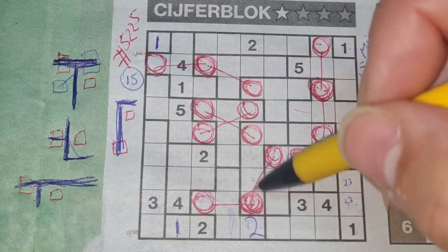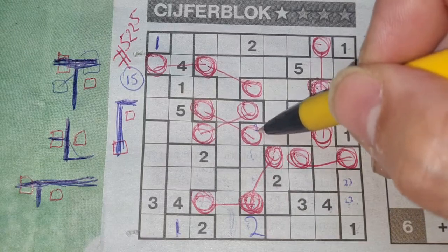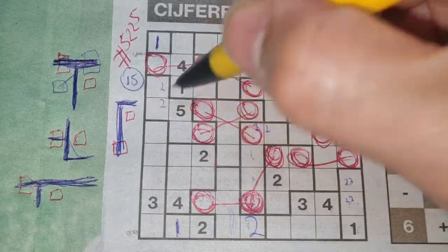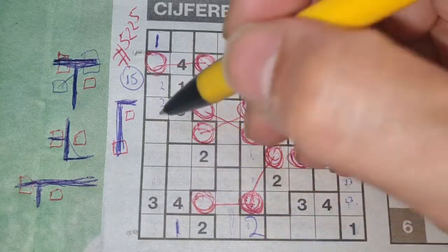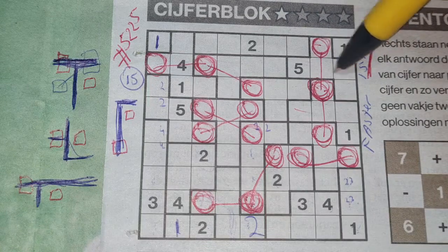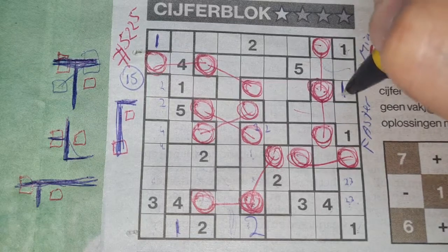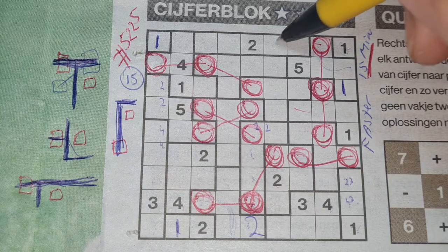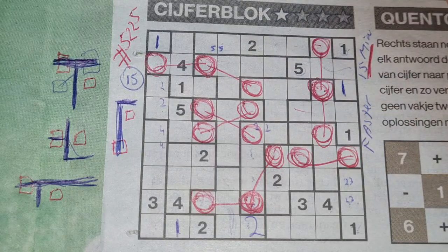These 3 boxes surround a 2 can be a 2, so the 2 could be here, could be there. Okay. These 2 boxes can be 2, so the 2 could be here, could be there. These 2 boxes surround a 4 can be a 4, so the 4 could be here, could be there. These 3 boxes surround a 1 can be a 1, so 1 box left for the 1 should be there. Then these 2 boxes can be a 5, so the 5 could be here, could be there.